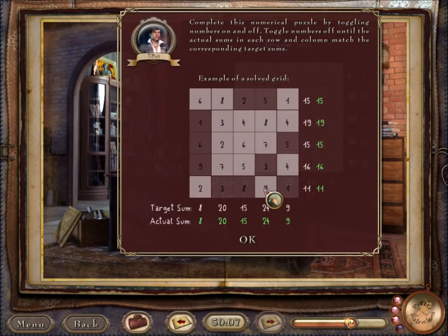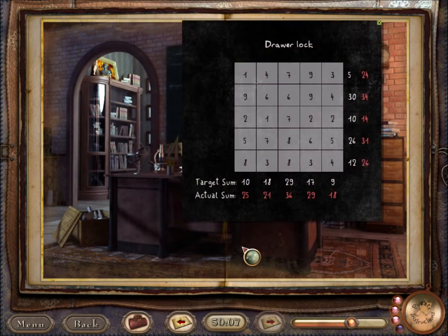And then here's a puzzle. It's gonna be a tough one. It's a math puzzle. Let's see if we can figure it out. So, this column needs to be 18, but it's 21. So I have to get rid of the 3 to make it 18. Great. Now what about this? Is there a nice, easy one?